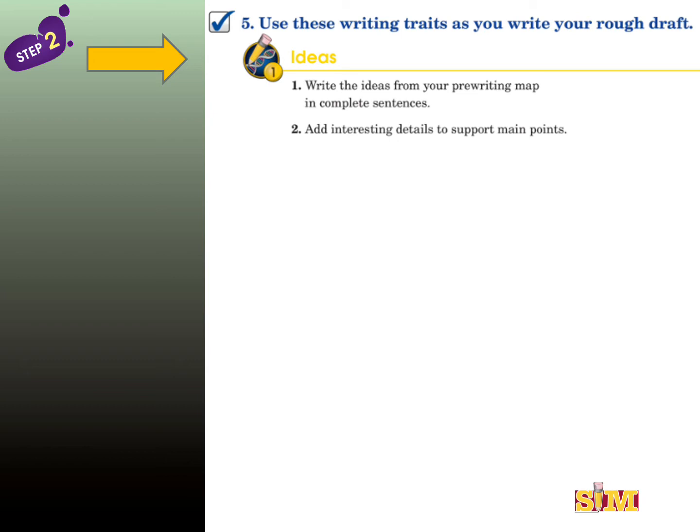The first trait of effective writing is ideas. Students will transfer the ideas from their pre-writing map into complete sentences, which will include the details that support their main points.